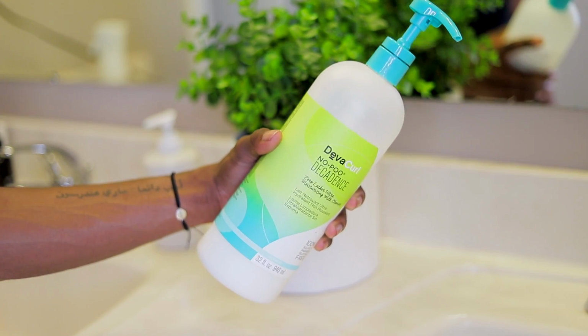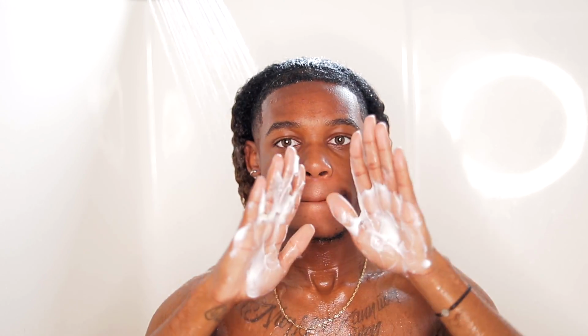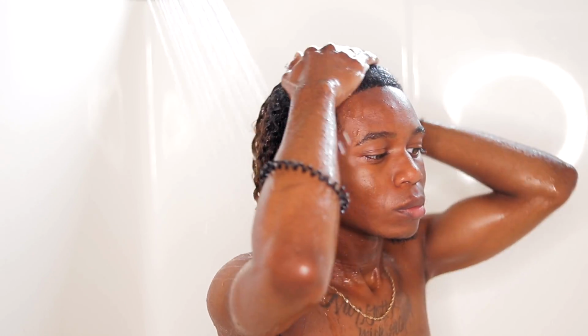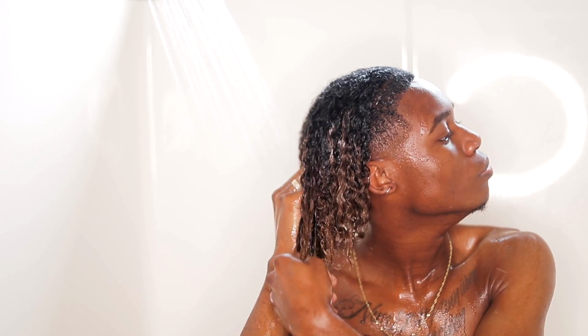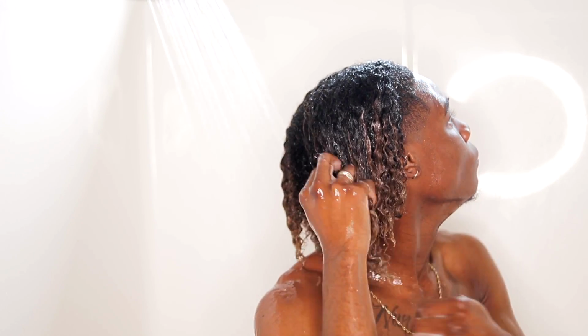Going on with the Devacurl Decadence No Poo, I've used quite a few shampoos, and this along with a few select others is the only ones that I'm actually crazy about. And this one basically feels like I'm co-washing my hair. It cleanses like a shampoo, but I use it as a conditioner.